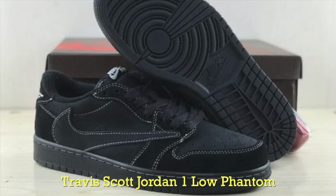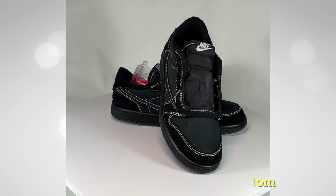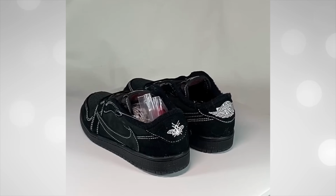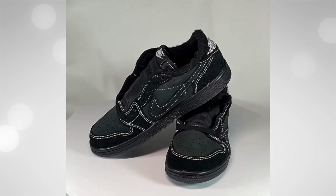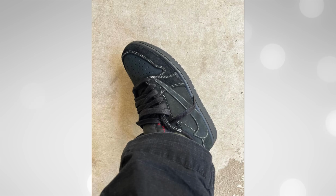A couple of bonus selections for you guys because I just simply had to include these shoes as well. One of them is the Travis Scott Jordan 1 Low in that Phantom colorway. I'm not gonna lie, I was hating on this shoe the first time it came out, calling it a bit boring, but I've seen this shoe a lot in public, and every time I see it, I can't help but think, wow, these look amazing on feet, especially in an all black outfit.